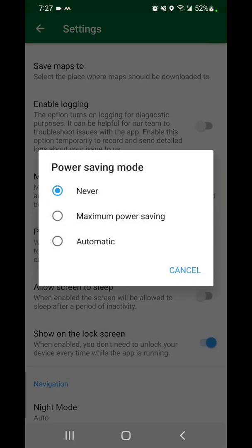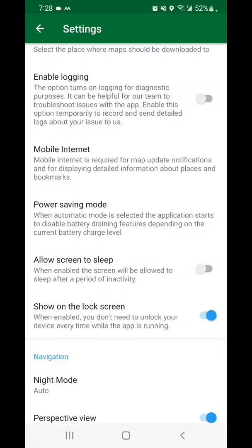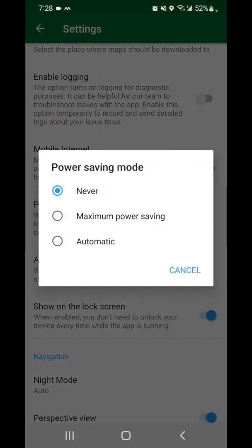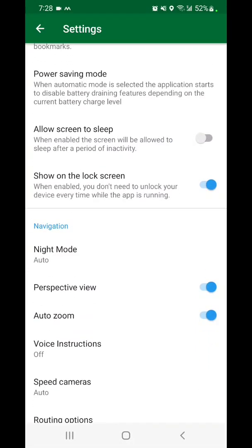Power savings mode, this is something that I'm going to be testing in a future video. I'll go on a hike and toggle between the three options here. But apparently you can adjust the power savings mode, I believe, with pretty much any hiking app. GPS is going to regularly reach out to the GPS towers, and that can use up battery life. So I believe with power savings mode, depending on what level you choose, you can adjust how often GPS will go out and check for your location. But I'll dig in more on that in a future video. There's also night mode. You can go through all of this.